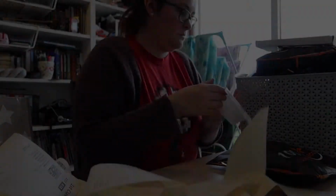But we're getting there. I will show you more of the dyeing shortly. I had a little thing with my camera where I was going to show you some stuff that I was doing, but then it decided that it didn't want to read the memory card and it wouldn't save stuff, so you don't get that bit.